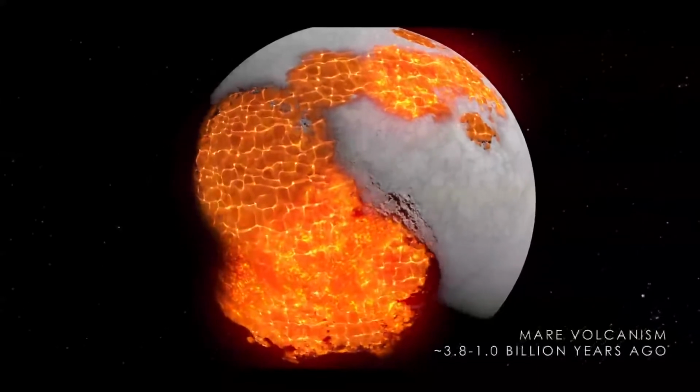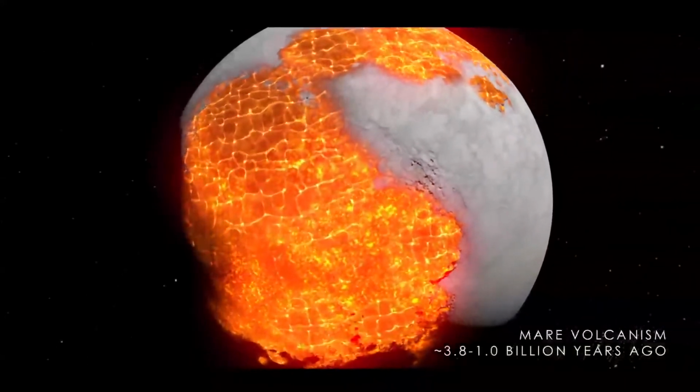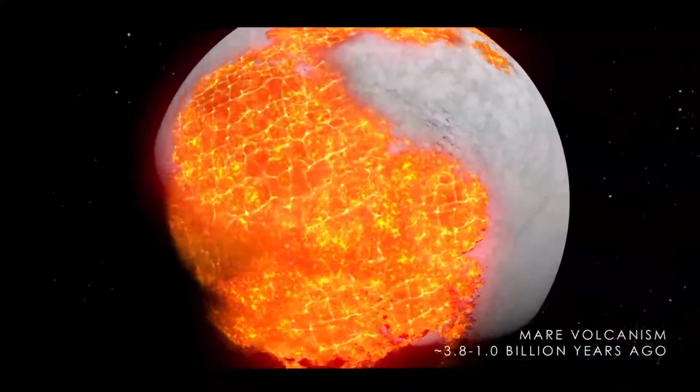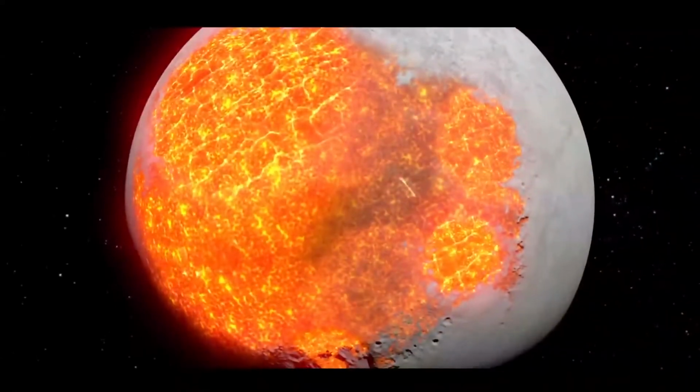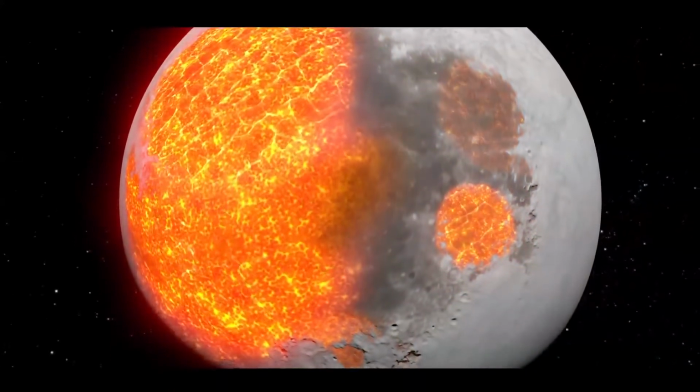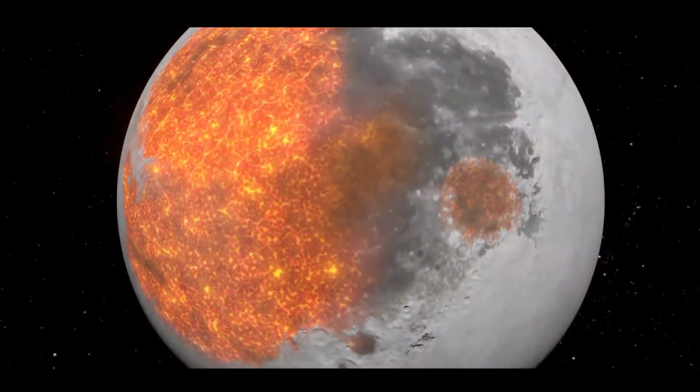The resulting volcanic activity spread lava throughout the craters, gradually filling them in and cooling. Because of the high iron content of the basalt in the rock, the maria reflect less light and therefore appear darker than the surrounding highlands of the moon.